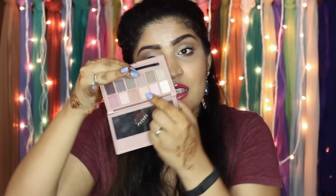I feel this palette is such a multi-functional palette because you can wear it daily, you can wear it in parties, and you can also use the colors in other ways. Like I personally love to use this color right here, which is my favorite color, as a highlighter, and it looks beautiful. Then there are a couple of shades you can use as your blush, and again they would flatter it so much.